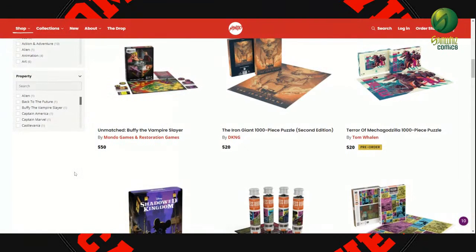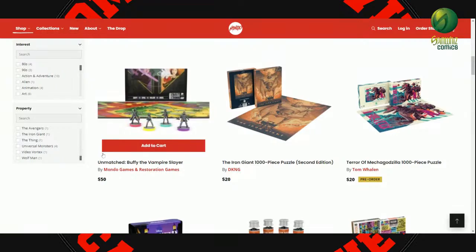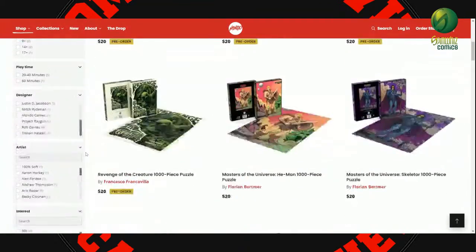I mean, it's all cool stuff, and they give you lists like interest, like 80s, 90s, action adventure, all kinds of stuff. Properties they have: Alien, Back to the Future, Buffy, Captain America, Captain Marvel, Castlevania, Creature from the Black Lagoon, Die Hard, Dracula, D&D, Frankenstein, G.I. Joe, Godzilla, Gremlins, Jurassic Park, Mandy, Marvel Studios, Masters of the Universe, Spider-Man, Avengers, The Iron Giant, The Thing, Universal Monsters, Video Vortex, of course, and Wolfman. Yep. So there's some pretty cool stuff.